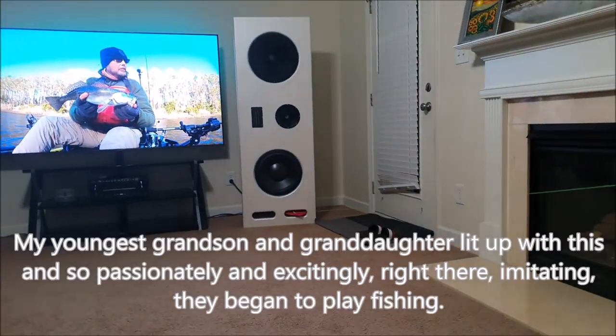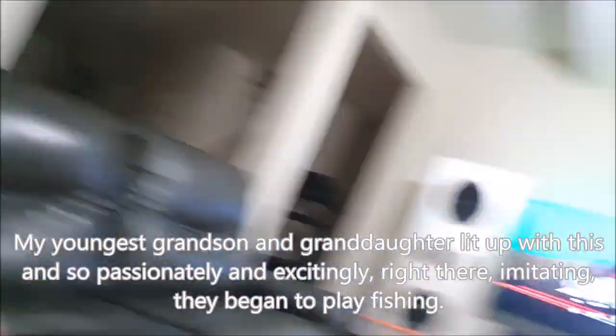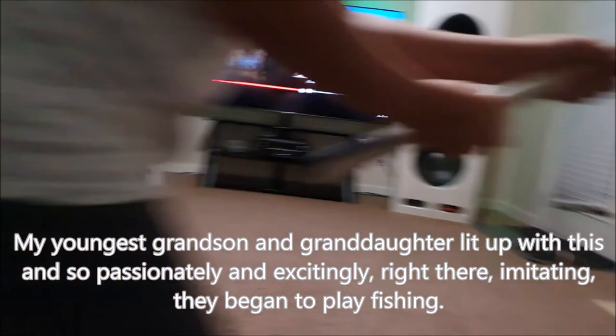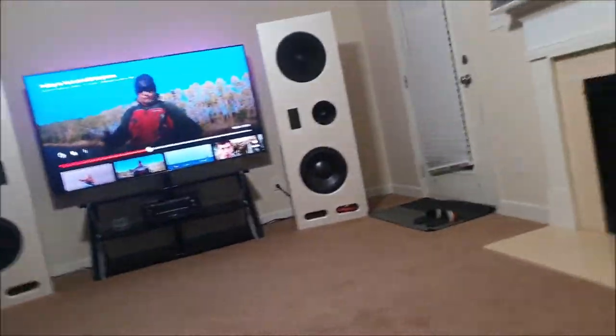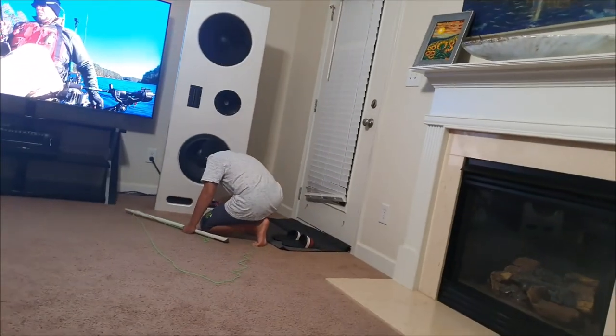The grandpa's helping and he can't even get it. He got a red fish over there. He's catching the fish. It's a red fish. And guys, I can't believe it. He actually caught a fish. Oh, he got it. He got the fish.